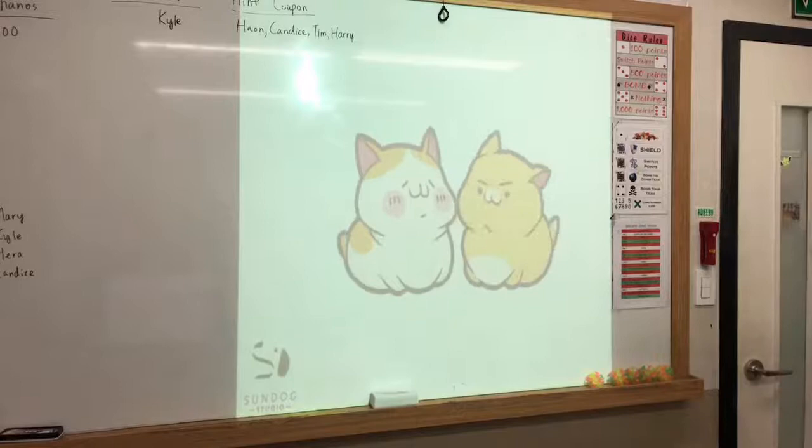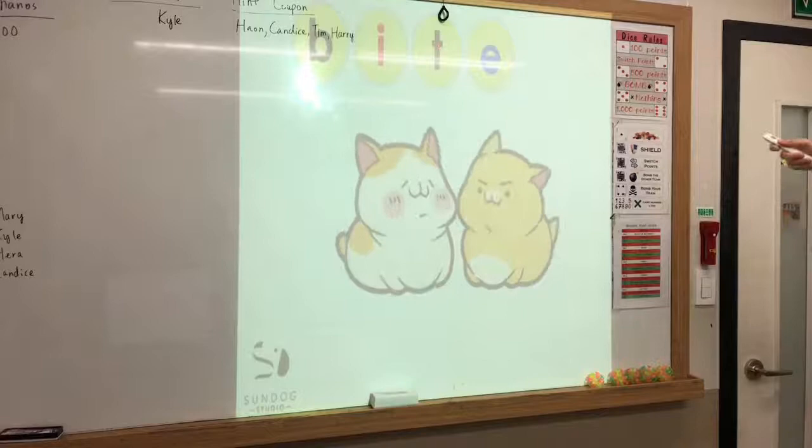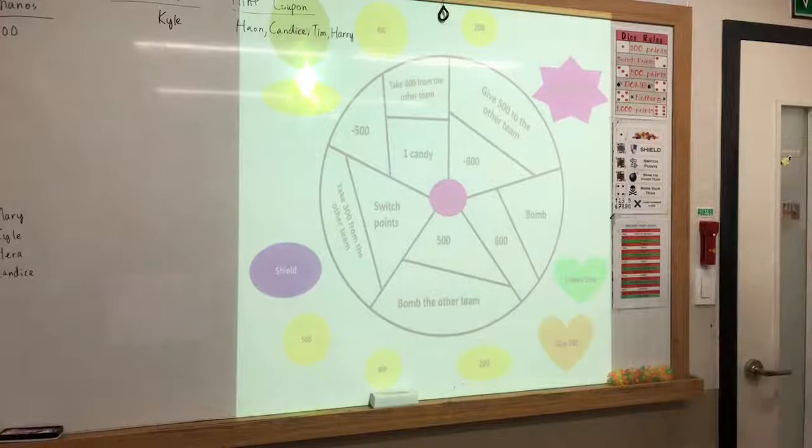Everybody, let's read that together. What is he doing? What is he doing? Ready, go. Bite. Very good. Yeah, but I think she likes it. Okay. Here we go. Candace, I want you to throw the sticky ball, please. Ready, rock, paper, scissors. All right, back line, yellow line. Candace. Yay! Okay, it is nothing. Here we go, next, Grace and Mary.